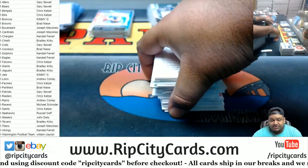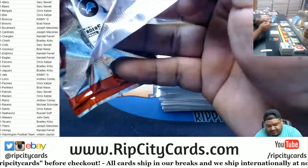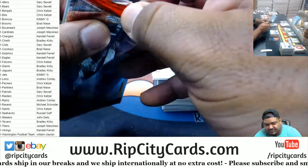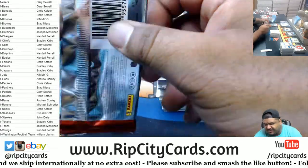That is true. Gronk, Fournette, Antonio Brown, all pickups in the offseason, all scored a touchdown in the Super Bowl. That's crazy. I don't think Mike Evans caught the ball once.